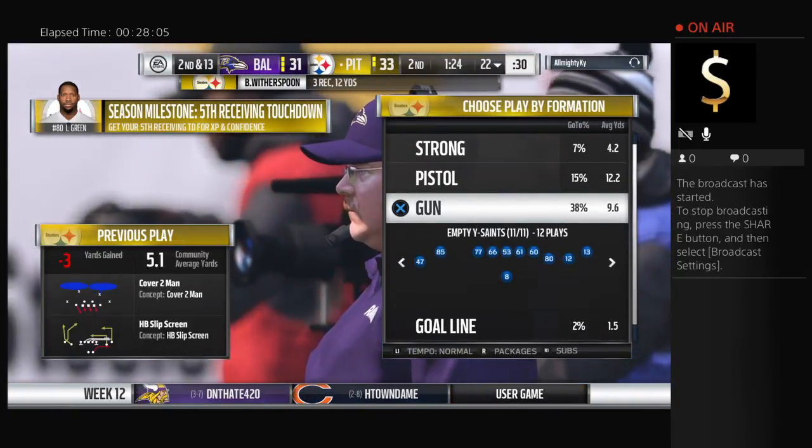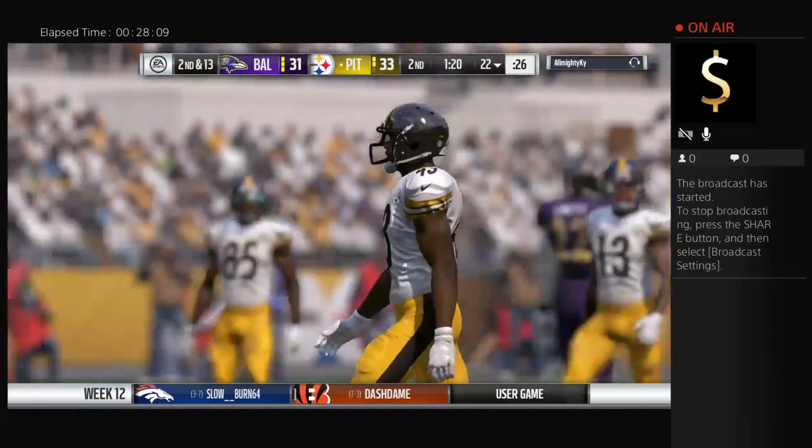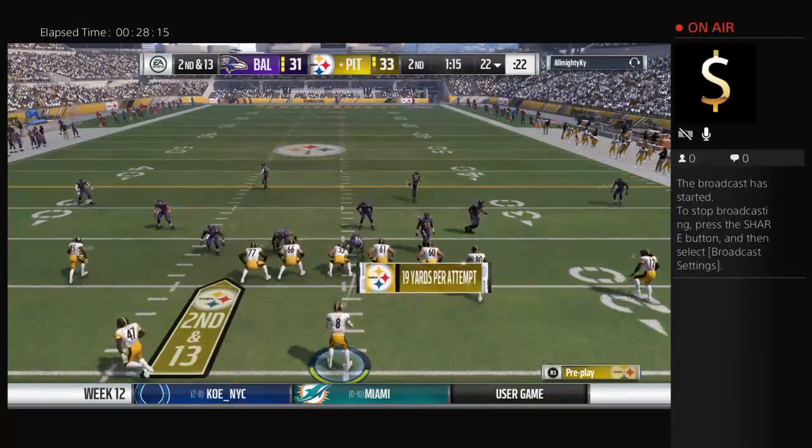Well, good blocking eventually. But first is good acting. You want to let the defenders go past you, leak out to whichever side or even in the middle where you want to set up the screen, and then you do your blocking.